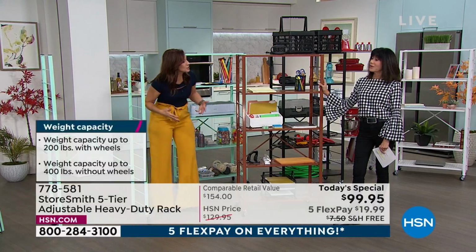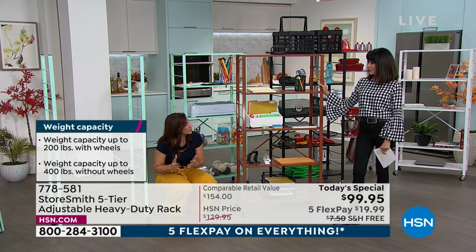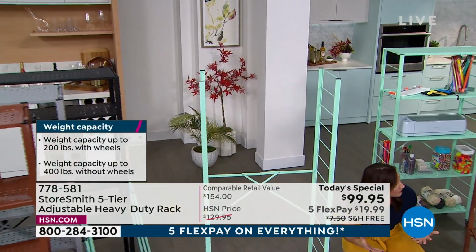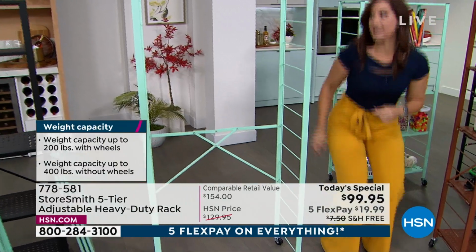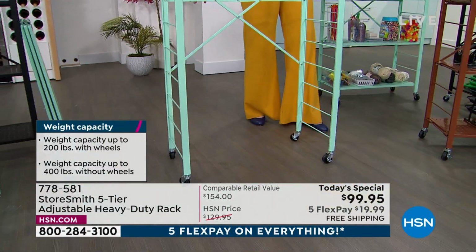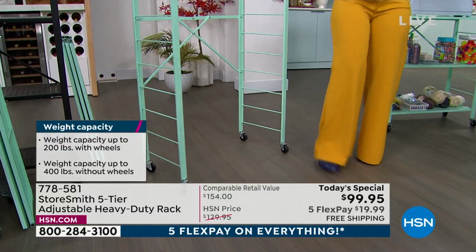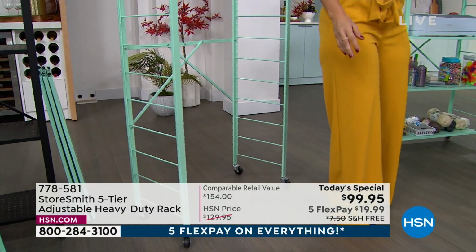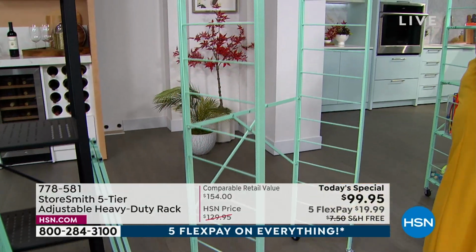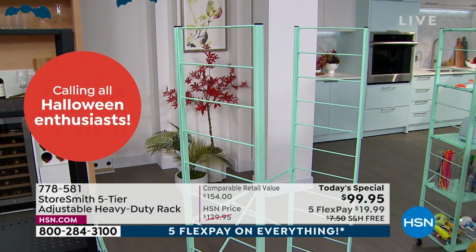I love movable storage. I also love it because even if I want to pack this full, with the wheels you can hold 200 pounds. Perfect. You know what that means? I can actually still move this and clean behind it. Love it. There are so many times you have a shelving system there and you don't know what's behind it until you move it. Right. We were just talking about that with Tracy. Exactly. And look, we'll give you some different ideas of different ways that you're going to use this.